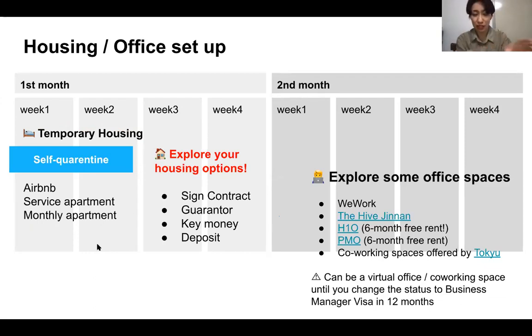So you have to book one of these apartments, and as soon as you land in Japan, you will have the residence card, but you also have to self-quarantine for 14 days. At the end of the self-quarantine period, you can communicate with some real estate agencies and start looking for housing for yourself. It seems like you have only 1 month to actually decide which housing to choose after you sign the contract, find a guarantor, and pay the key money and deposit. So I recommend you start looking for an apartment from week 3 after you land in Japan. As soon as you find the best apartment for yourself, start signing and pay all the deposit and everything. And after the second month, you can start finding office space as long as you're settled in comfortable housing.